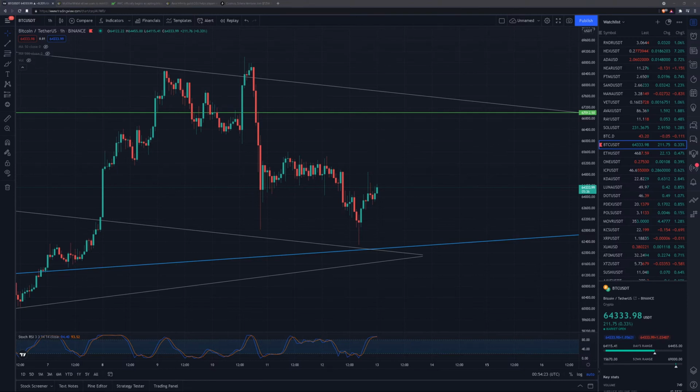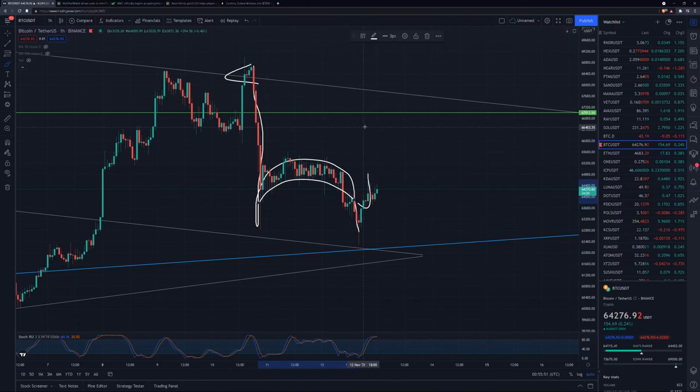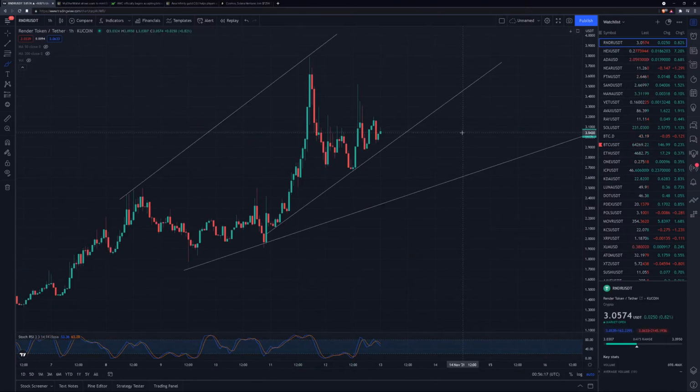Now, let's take a look at the charts here. What do we call this? What do we call this pattern here? The reverse giraffe pattern? Well, that's what Bitcoin's doing, guys. It's doing the reverse giraffe. I don't quite know what to say. Very, very unpredictable at this point. Yeah. Let's take a look at a different coin.